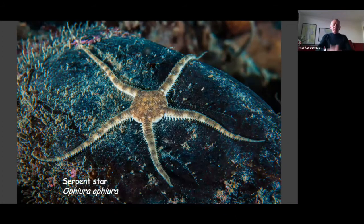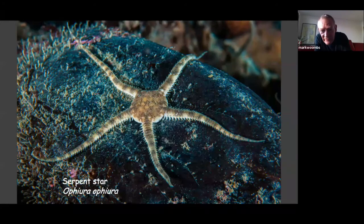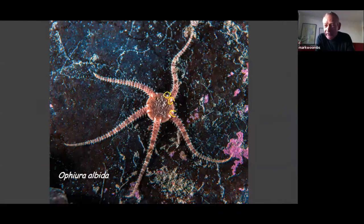Then we've got the brittle stars that we call the serpent stars. There are two species that look very, very similar. So there's this one, Ophiura ophiura, and there's this one here, Ophiura albida. The way I tell the difference is this one here has 10 little white scales just at the base of the arm. And if you go back to the other one, you'll see there's nothing on this one at all. The other way to find out what species they are is to scare them. If you scare this one, it runs away. If you scare this one, it burrows. So completely different behavior once you scare them.